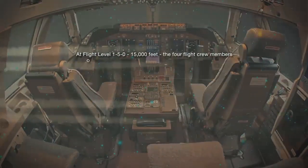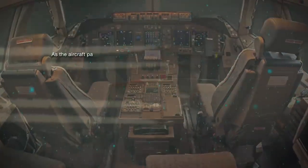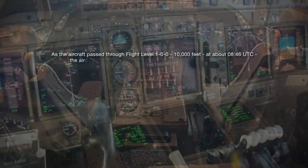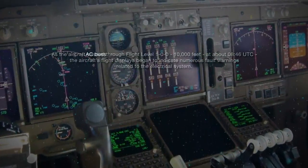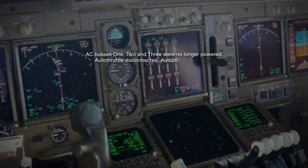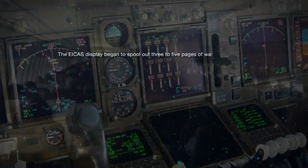At flight level 150, 15,000 feet, the 4 flight crew members occupied their assigned seats in the cockpit for landing. As the aircraft passed through flight level 100, 10,000 feet, at about 0846 UTC, the aircraft's flight displays began to indicate numerous fault warnings related to the electrical system. AC buses 1, 2, and 3 were no longer powered. Auto throttle disconnected, autopilot disengaged. The ICAS display began to spool out 3 to 5 pages of warning messages. The lead cabin attendant informed the pilots that the passenger cabin lights had gone out.